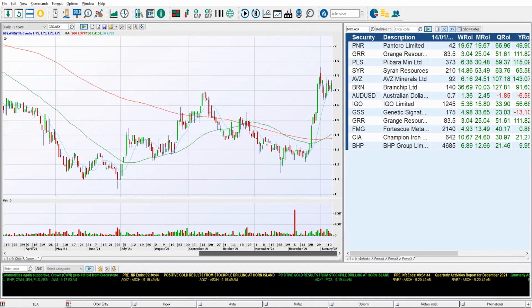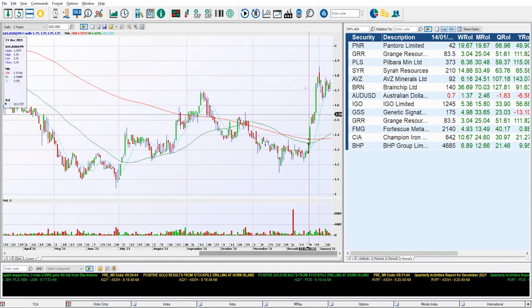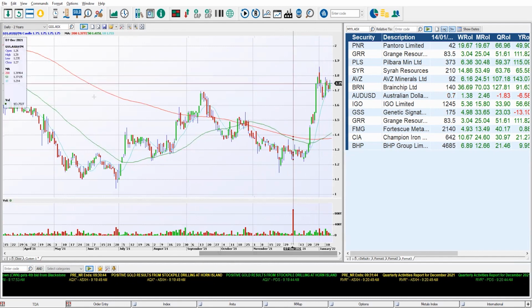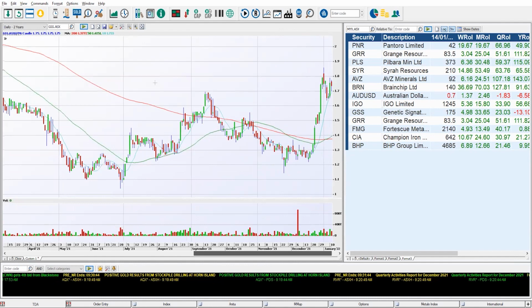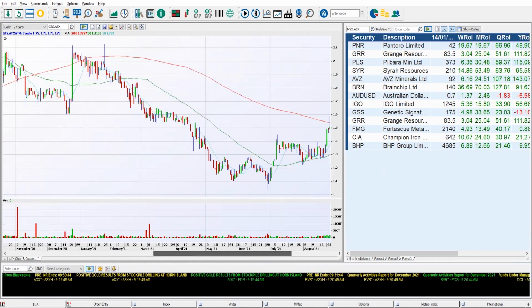This has created that congestion that we like to see. We want it to maintain at least half of that rally, sit at the top end, and then that can be a good base to come back out of. Looking at this 170, 180 level, you can see there's a bit of resistance here before, a bit of support. So that has turned into resistance, and we are seeing that play out at the moment for GSS.